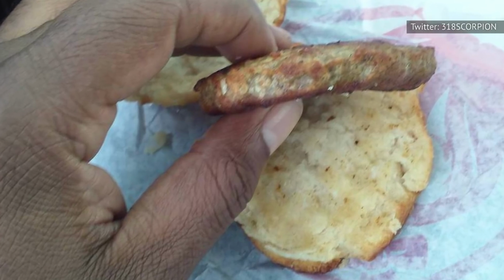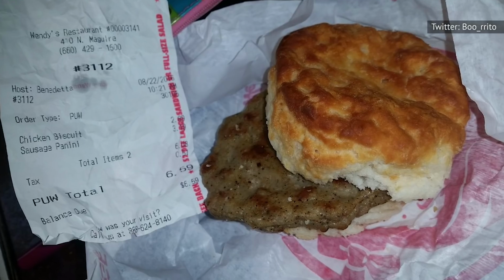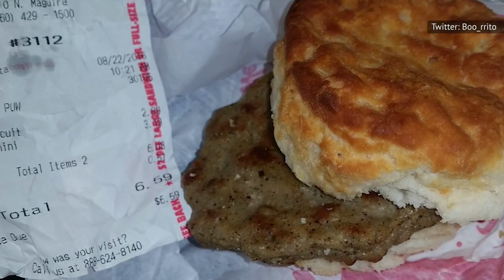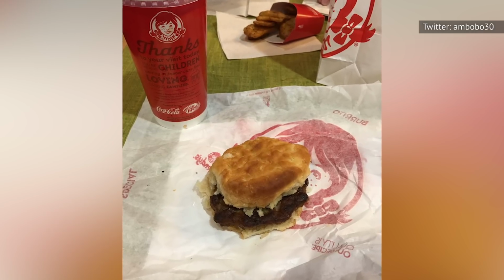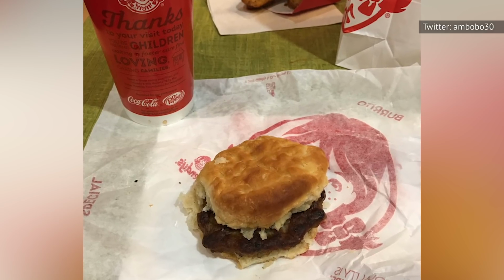Typically, you'd expect a biscuit and a sausage patty to be a safe pairing, but Wendy's has managed to bungle this simple task. The main issue is that the sausage patty isn't hot and overflowing with juices like the patties you find at other fast food restaurants. The snooze-worthy result is a dry biscuit holding together a forgettable sausage patty. Look elsewhere on Wendy's breakfast menu before you settle for this dull sandwich.